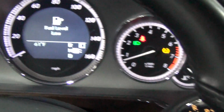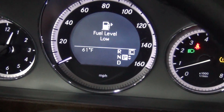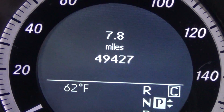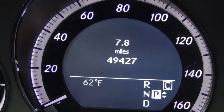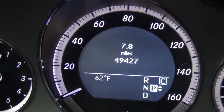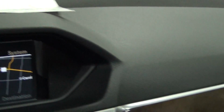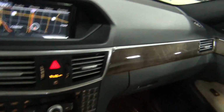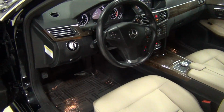Show you the dash here. And if I can show you, there we go. The car has 49,427 miles on it. It feels like it has half that though, by looking at the condition. Just in phenomenal condition. Just very, very, very clean. Hopefully I gave you a good representation of what the interior looks like. Okay, so that's the interior of the vehicle.